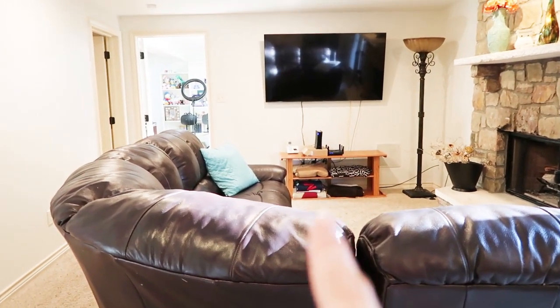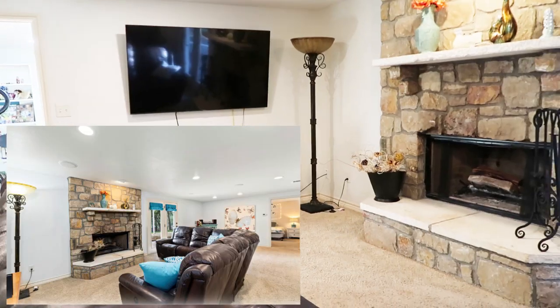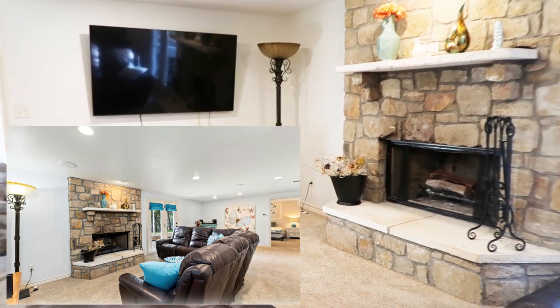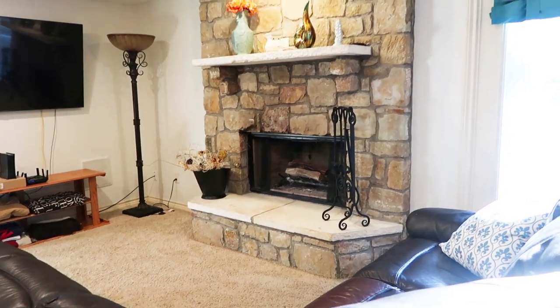Bob made that stand in our last house in Indiana before we moved here. But I think we're going to get rid of it and we'll buy something different for our next place. So there's the second fireplace. This was another one that we used a lot during Snowmageddon.